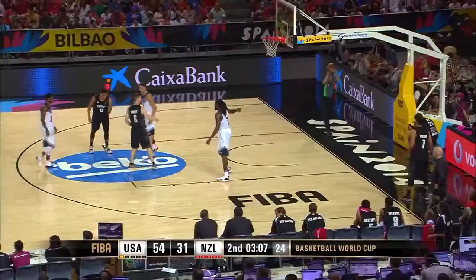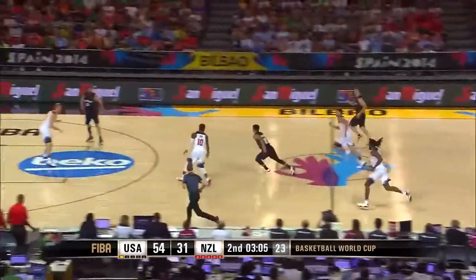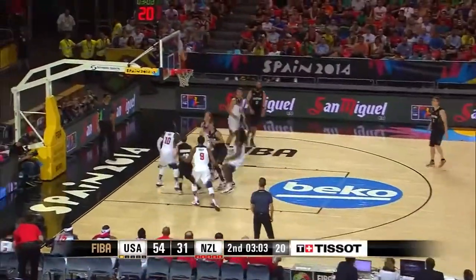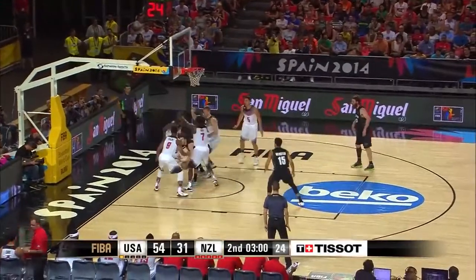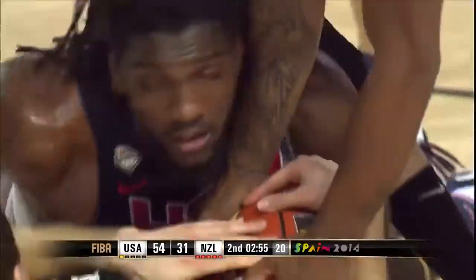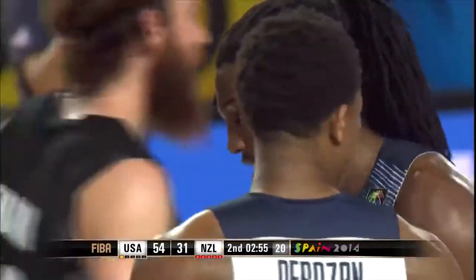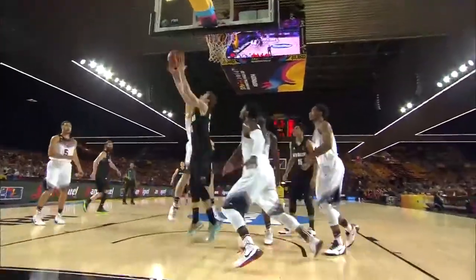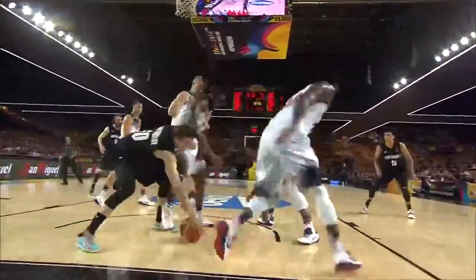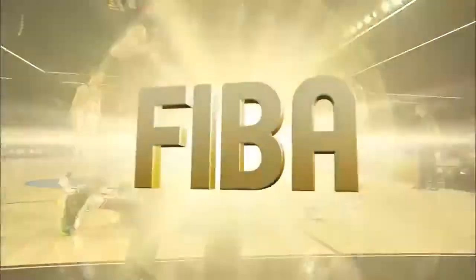DeRozan and Mason Plumlee coming in. Ty Webster puts up a soft shot. There's Abercrombie flying in like he has done so far in this competition. Can he maintain possession? He's going to hold on to the ball. It's going to be a jump ball. So the jump ball possession arrow goes over to... But did you see how high Thomas Abercrombie can get? It's incredible. I mean, his leaping ability and the quickness, he can get off the floor. So New Zealand maintain possession.